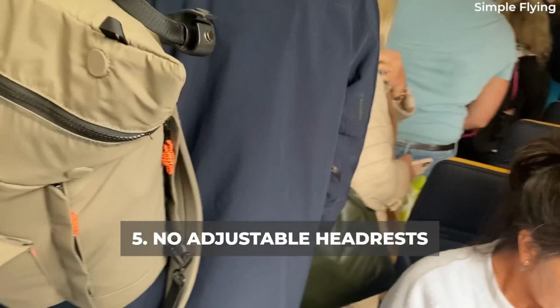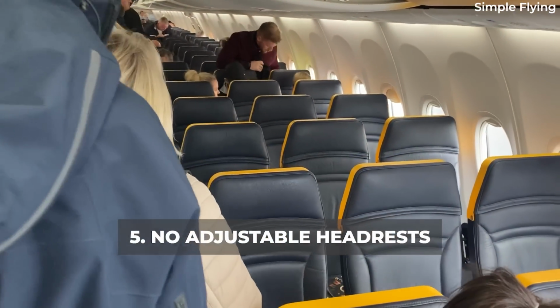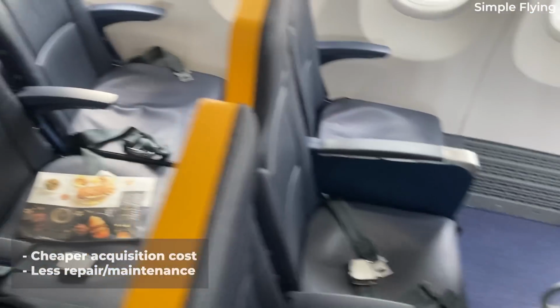And finally, Ryanair seats do not feature adjustable headrests. Thankfully, these really are not all that necessary on short-haul flights, and yet again, it allows for a lower acquisition and maintenance cost for the carrier.